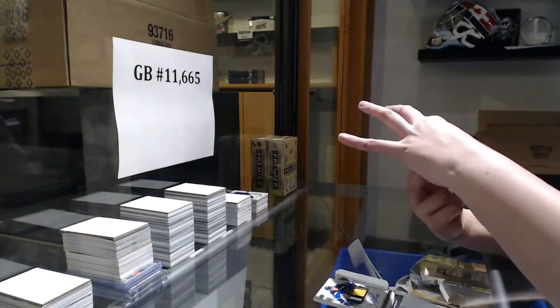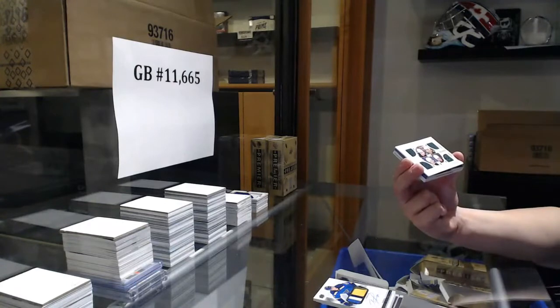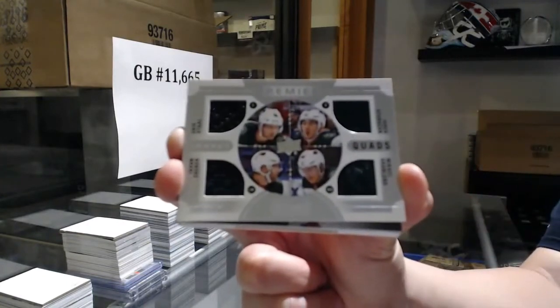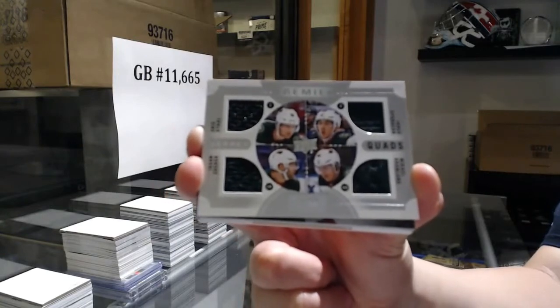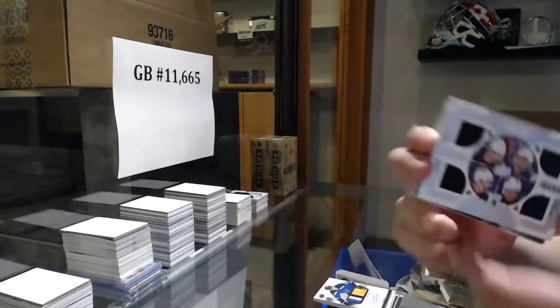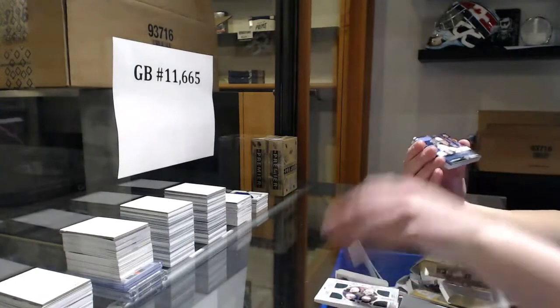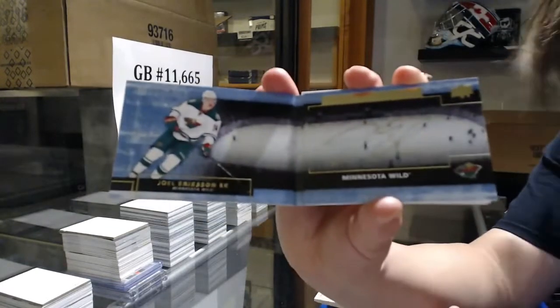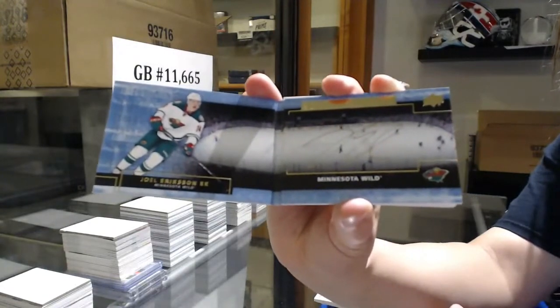Quad jersey, number to $49 for the Minnesota Wild, Eric Staal, Jared Spurgeon, Mikael Granlund, and Jason Zucker. Congrats, James. Signature booklets. Update from 16-17 for the Minnesota Wild, Joel Eriksson Ek.